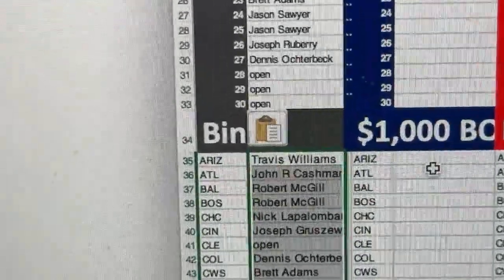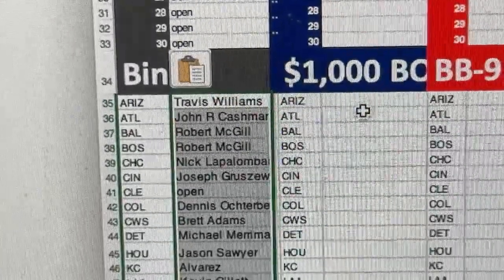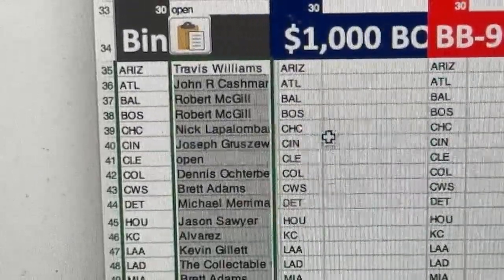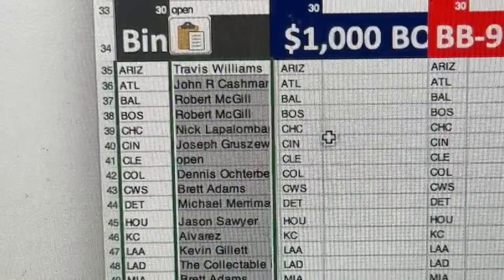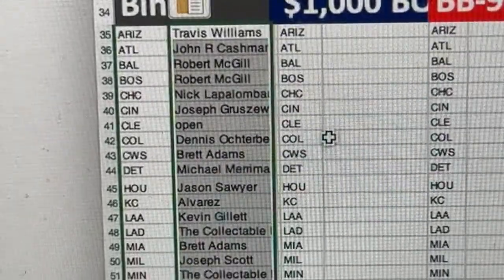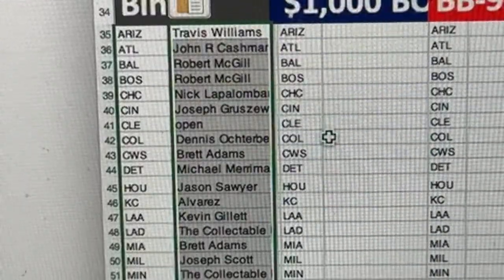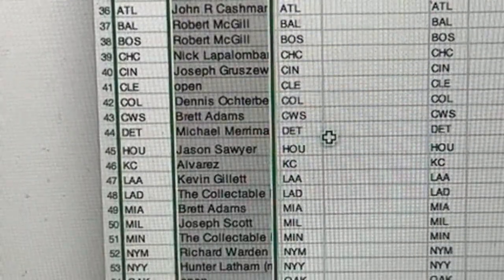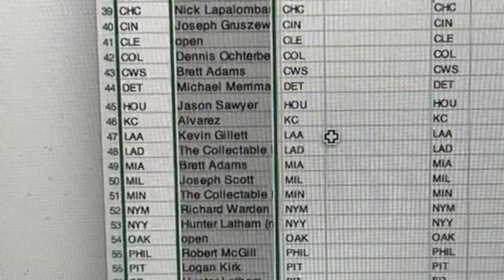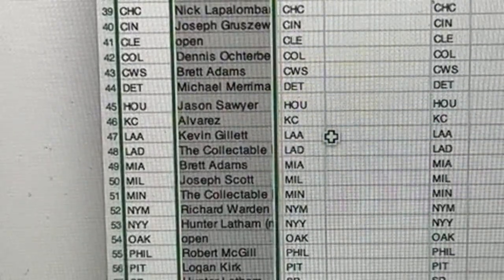Here's the teams. Travis Williams has the Arizona Diamondbacks. John Cashman has Atlanta. Robert has Baltimore and Boston. Nick has the Chicago Cubs. Joseph has the Cincinnati Reds. Cleveland is open. Dennis has Colorado. Brett has the White Sox. Michael has Detroit. Jason has Houston. Alvarez has Kansas City. Kevin Gillette has the Angels.